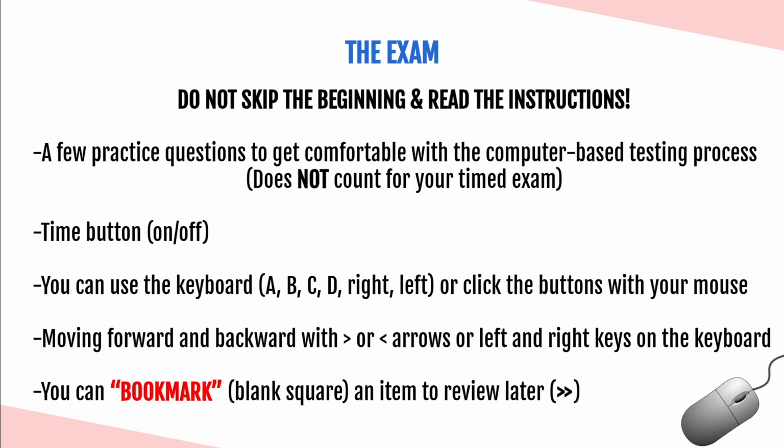Going over a little bit more of the exam, first off, I would recommend do not fly through the beginning without reading the instructions. This also gives you some time to shake off some nerves, get into the right mindset, and breathe a little bit before you start your actual exam. The instructions and practice questions do not count towards your exam time.